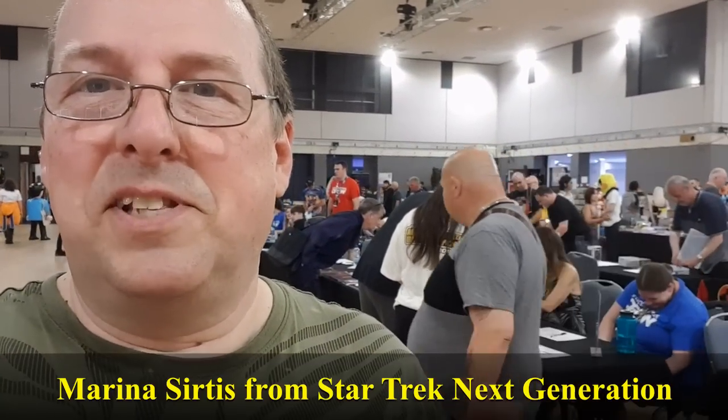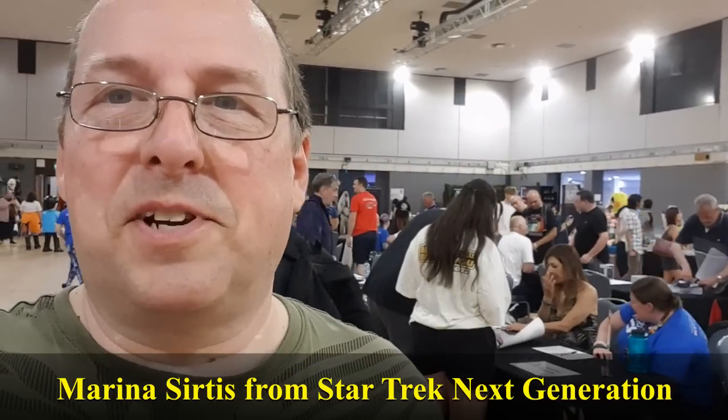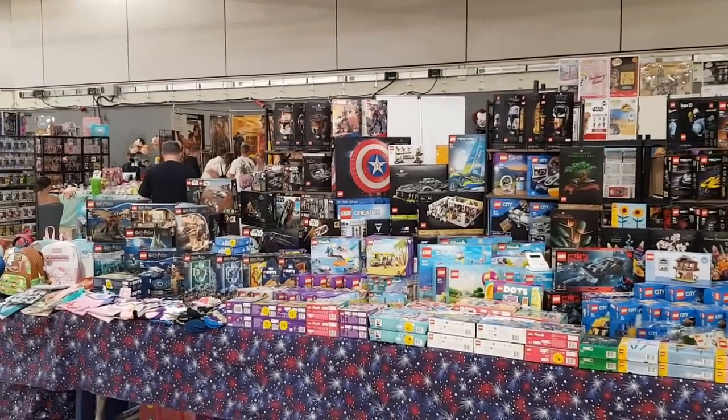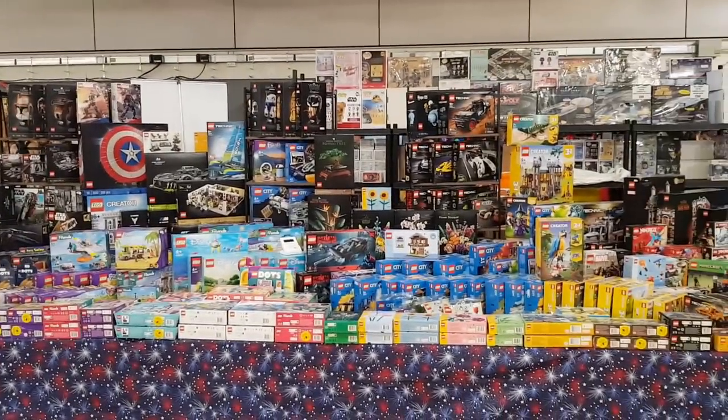So we have a lady that was in Star Trek just down there signing a few autographs, and then just here that's Sylvester McCoy, who played the seventh Doctor in Doctor Who. We've even got someone selling a load of Lego. He's in the wrong place. I'm sure he'll do quite well still though.